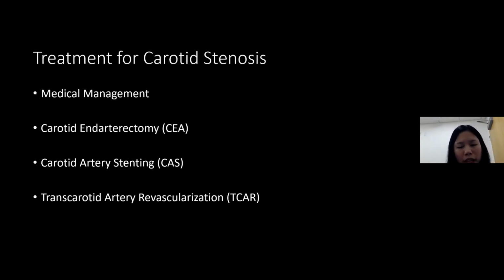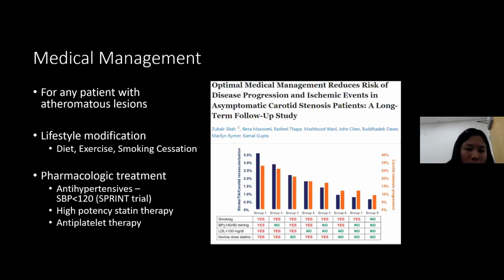The main treatments for carotid stenosis, as we know, are medical management, CEA, and stenting, and this new technique called TCAR, which is transcarotid artery revascularization, which I'll talk about later at the end. First, medical management is recommended for any patient with any atheromatous lesion. It's based on lifestyle modification, diet, exercise, smoking cessation, and pharmacological treatment, like antihypertensives, high potency statins as much as the patient can tolerate, and anti-platelet therapy.